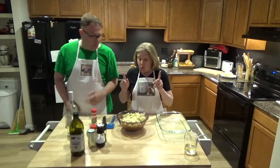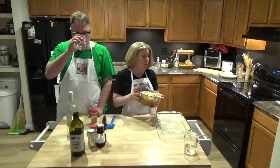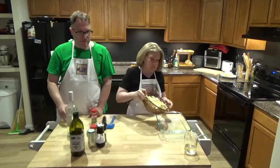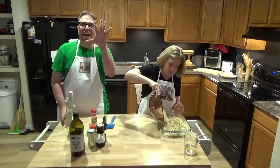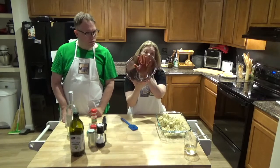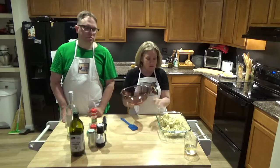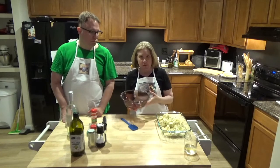All right, now we're ready to dump our cauliflower into our pans, because remember our ovens are already preheated. 425. And you can see we don't have a bunch of oil. It's definitely oily, but there's no puddles. So that means our food shouldn't be too terribly soaked in it.